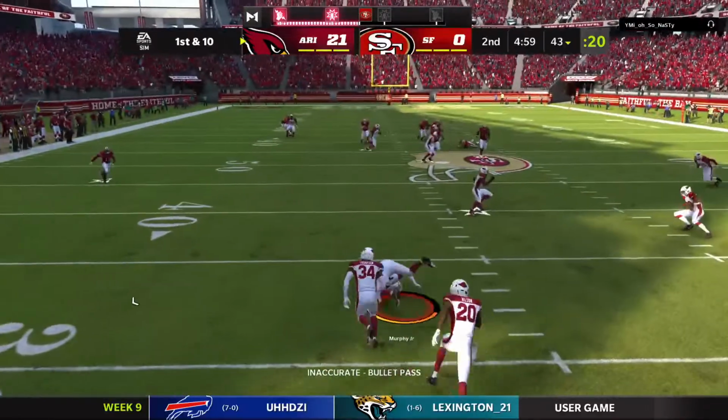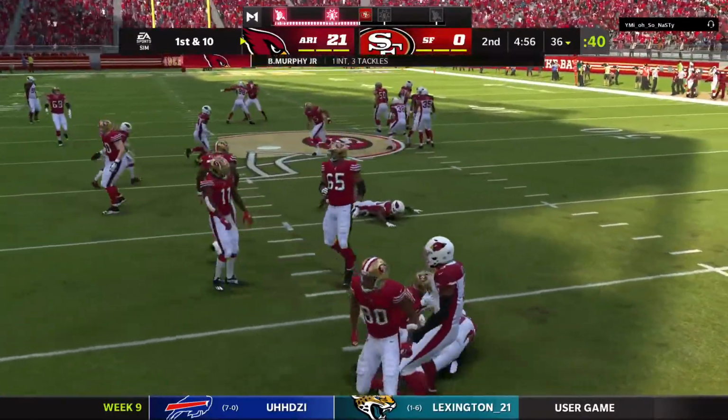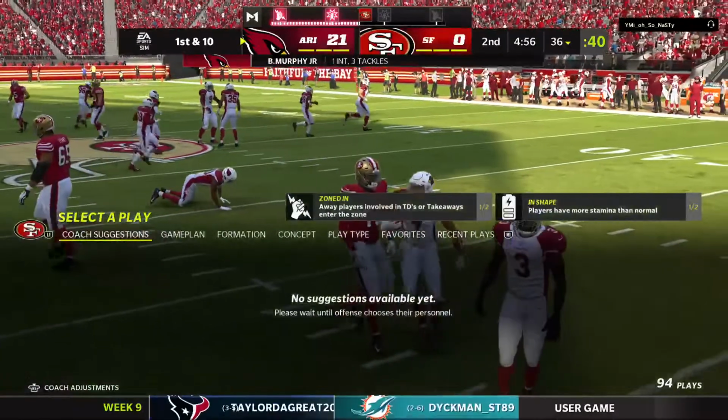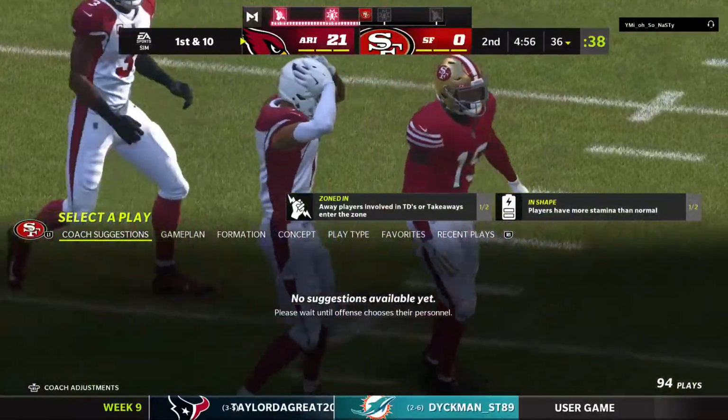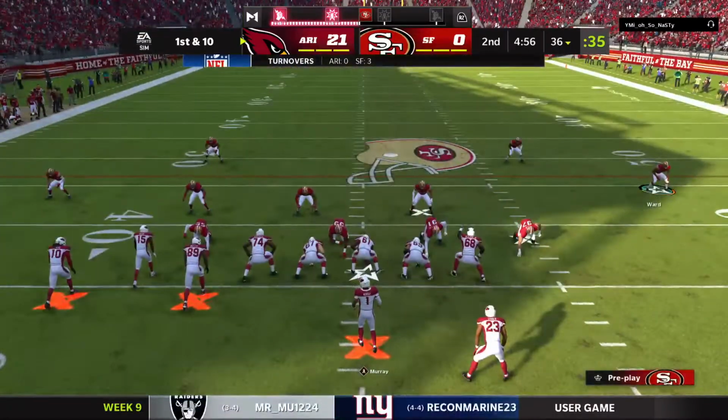And for the 3rd time here in this half, it's intercepted. Picked off by Byron Murphy. And the Cardinals are going to get it back here just past the 35. Certainly not what he was hoping for, Charles. That's now 3 interceptions in this ball game.